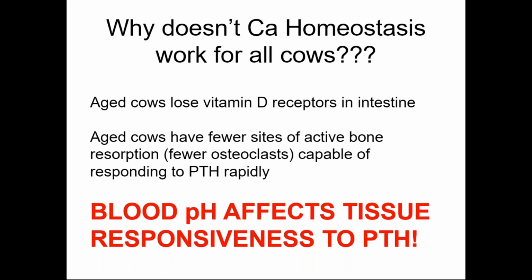Older cows are no longer growing. You look at a heifer, she's still growing her bones. She's still gaining height. That means the heifer has plenty of osteoclasts, this bone resorbing cell in her bones. And those cells are already present and capable of responding to PTH very rapidly. As a cow gets older, osteoclast numbers drop. She has to recruit new osteoclasts and then activate them. And that's what takes so much time for her and allows her blood calcium to fall too low.